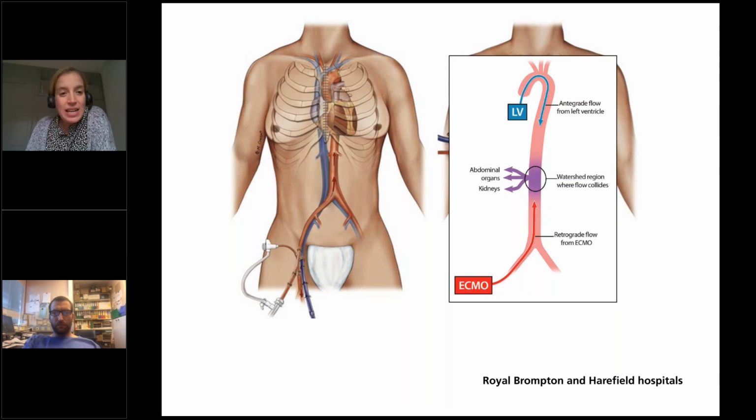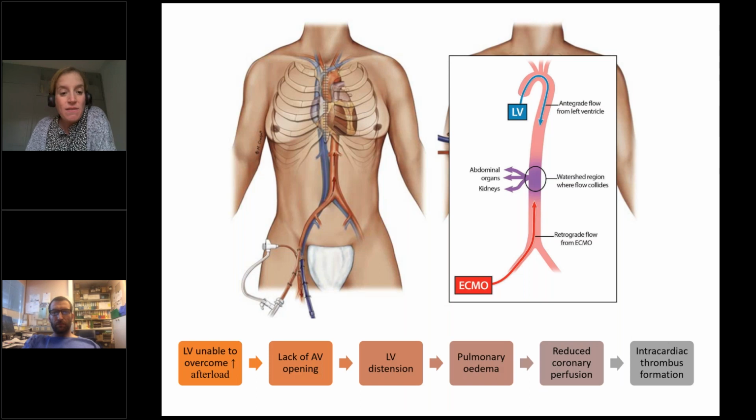When the LV is extremely poor and is unable to overcome the sudden increase in the LV afterload that's caused by the peripheral VA ECMO, there can be a sudden lack of aortic valve opening that causes LV distension, pulmonary edema, reduced coronary perfusion, and eventually intracardiac thrombus formation if we don't address it in a timely manner.